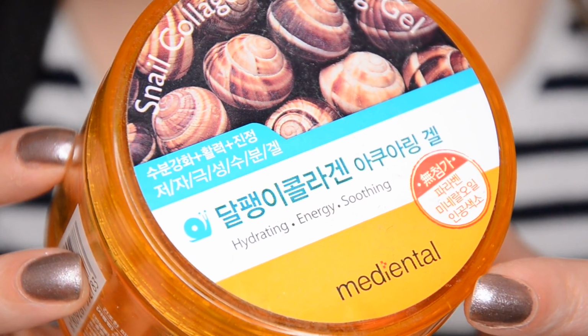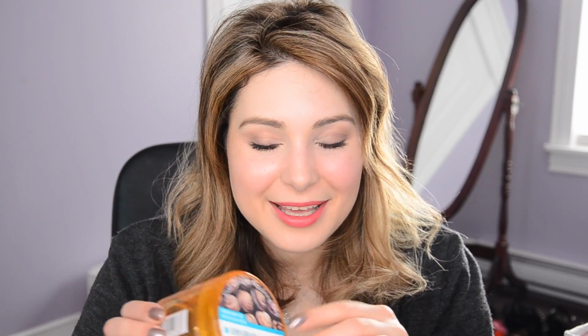I finished this Snail Collagen Gel by Mediental. This is a Korean brand, and I purchased this when I was living in Montreal. There are tons of Korean little makeup and skincare shops. This came from St. Catherine Street. There's one there that is quite well stocked. This is snail cream, and Asian makeup and especially skincare is heavily based on snail creams. Somehow I agree, this was actually quite nice, and it was a huge tub of it, so I'm glad to be done with it. I might purchase some more snail skincare because I think it worked quite nicely.